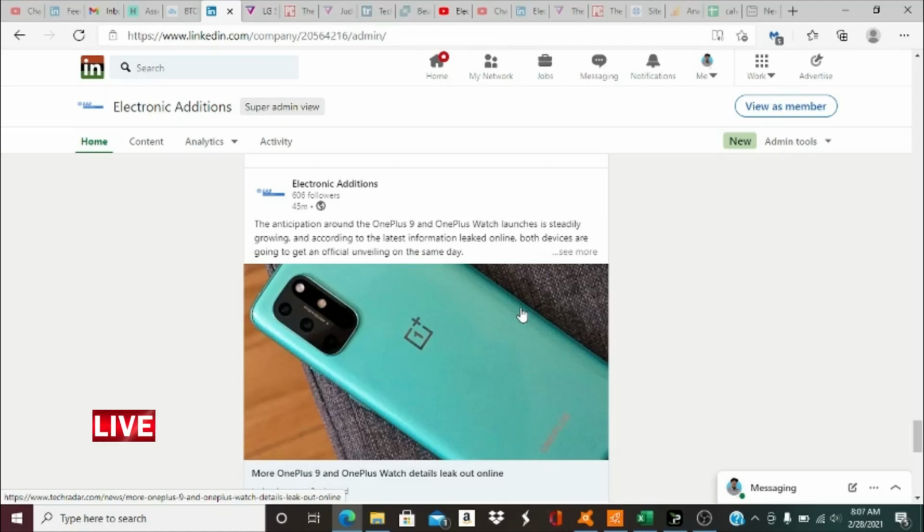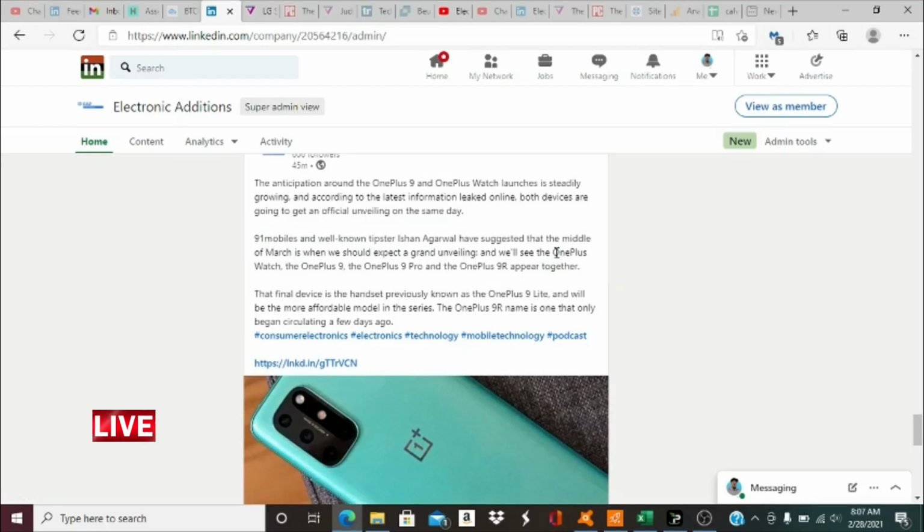Right, so the anticipation around the OnePlus 9 and the OnePlus Watch launches is steadily growing, and according to the latest information leaked online, both devices are going to get an official unveiling on the same day. So this is going to be really cool.